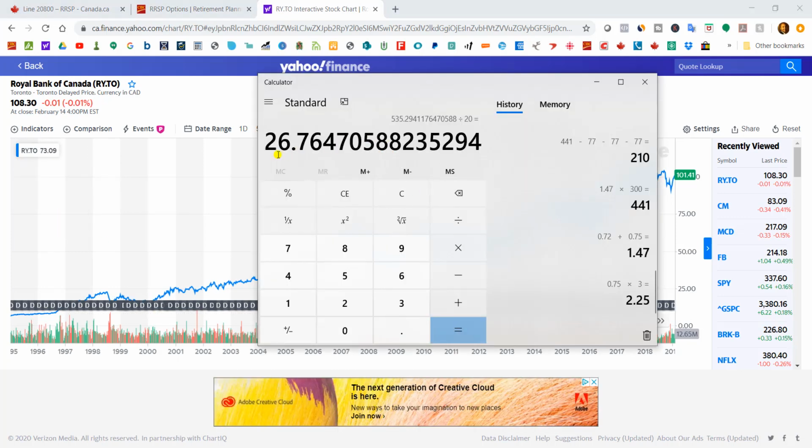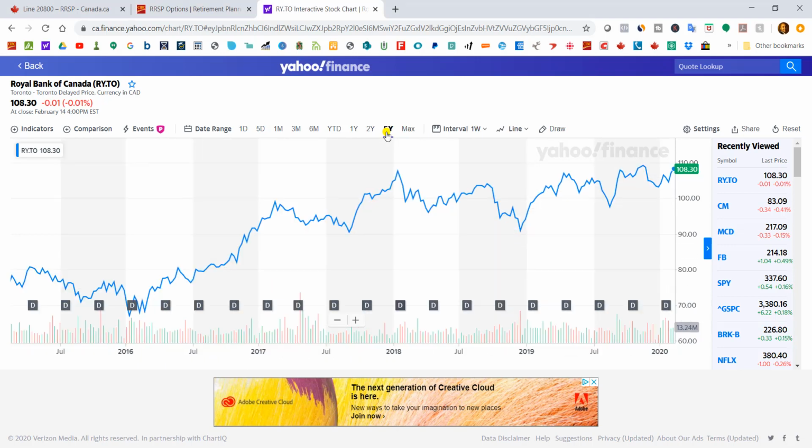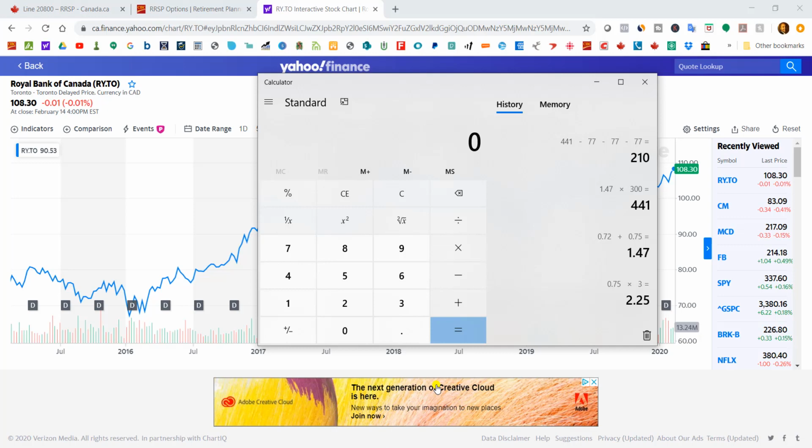So that's an average return of 26% per year. I think that beats a savings account or any mutual fund performance. That's over a 20-year period, and that's actually going through a stock market crash in 2009. If we look at a 5-year period, RBC was trading at 78. Now it's trading at 108. Just because the last 20 years were that good doesn't mean that the next 20 years is going to be like that. But in general, in the long run, the stock market always goes up.